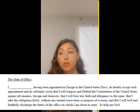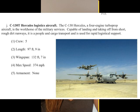Now, if you have a lot of time before going to OCS, I strongly recommend that you learn Appendix Delta knowledge, which includes the oath of office, which you have to know verbatim, and then it has a lot of information about the various platforms that the Navy has and the various missile systems that the Navy has. So you need to know, for aircraft, is it fixed wing or rotary? Rotary is a helicopter. You need to know the area of war that it's in, how it flies. So if it has a turbofan or a turbojet engine, you need to know any special information that it has. Is it supersonic or is it subsonic? And you need to know what it can shoot or what it can carry.